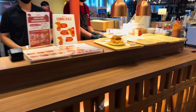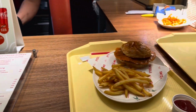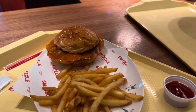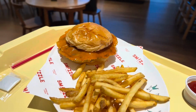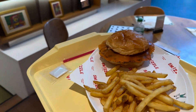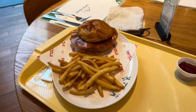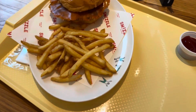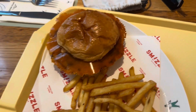Now, after that nice walk, I am getting hungry, and we've just ordered their signature Smizzle cheeseburger. You can see the fried cheese on top, like a UFO. So let's have a seat and let's eat. I just had the basic set, just the cheeseburger and some crispy fries.